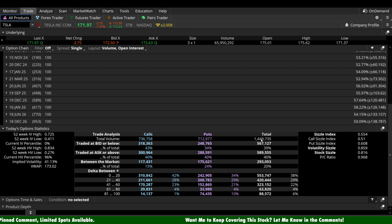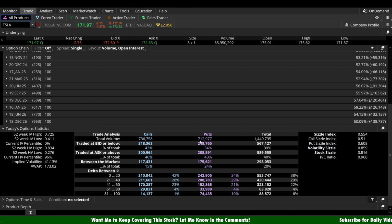Let's look at volume. 1.45 million total contracts traded. And look at this. The overall ratio is very evenly matched. About 737,000 calls, 713,000 puts. But if we break it down by the short-term speculators, we get a little bit more decisive volume here. About 311,000 calls, 243,000 puts.